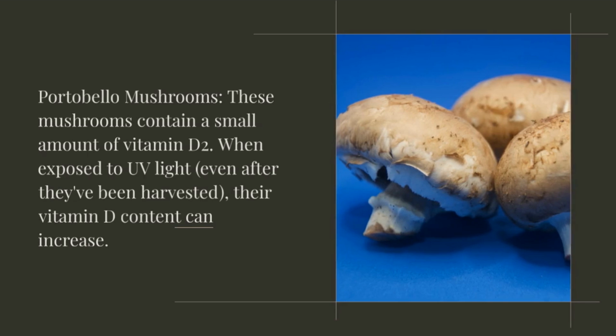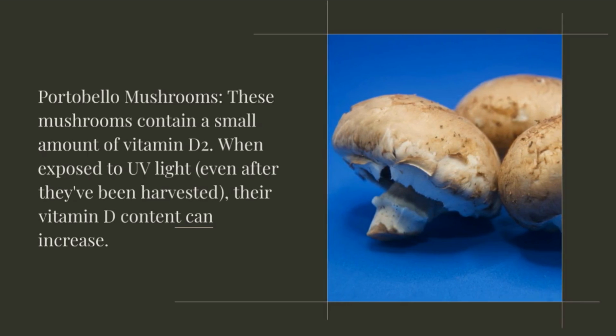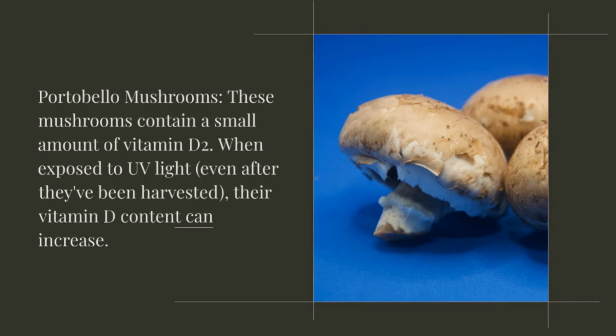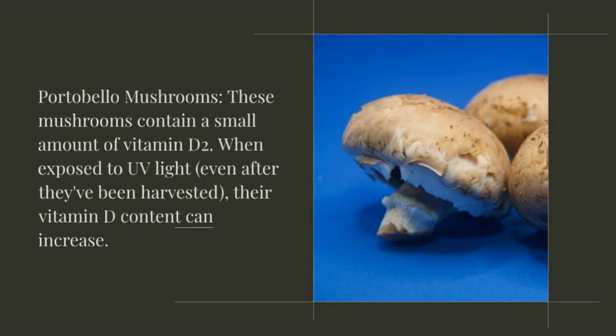Portobello mushrooms. These mushrooms contain a small amount of vitamin D2. When exposed to UV light, even after they've been harvested, their vitamin D content can increase.